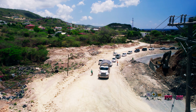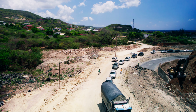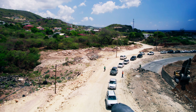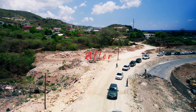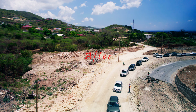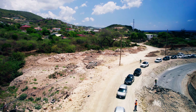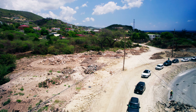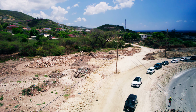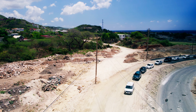And also, as you are seeing, the left section of the road is under construction, and the hill that Copacabana housing scheme is on, a section of that hill has been excavated to facilitate the widening of the road. On screen, you are seeing that the right section of the road is paved and is now being utilized.